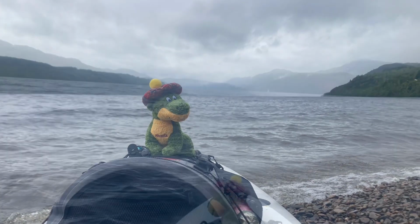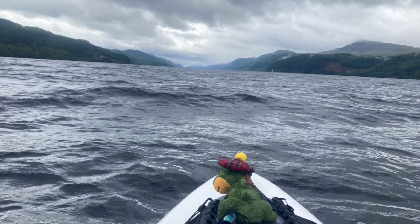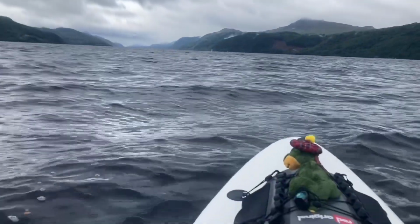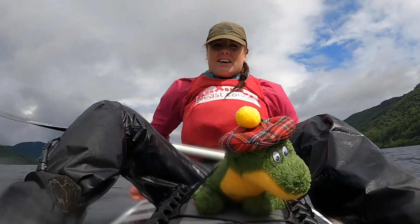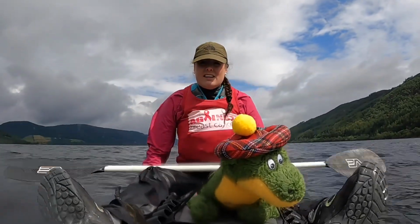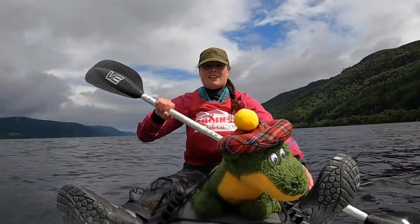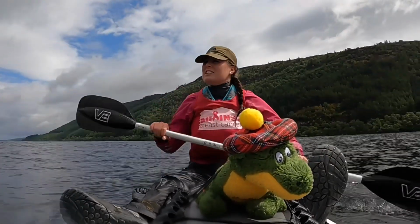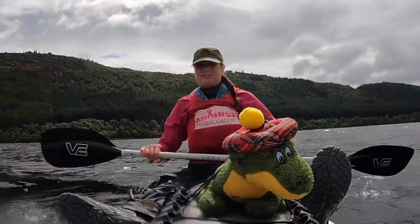Loch Ness is the largest body of water in the Great Glen. Sun's come out! Yay! It's warm for a minute. We've got a nice view of the room. Turn around.